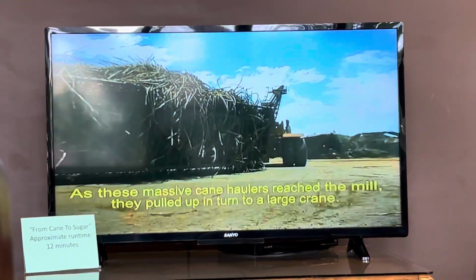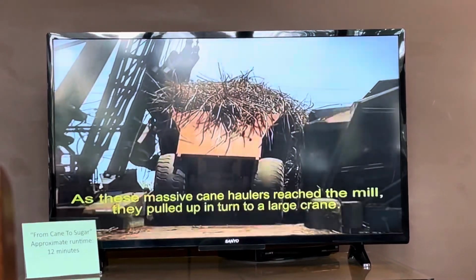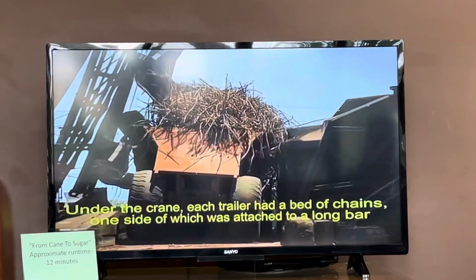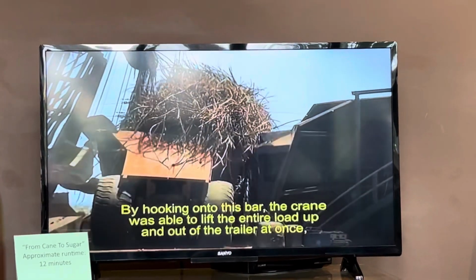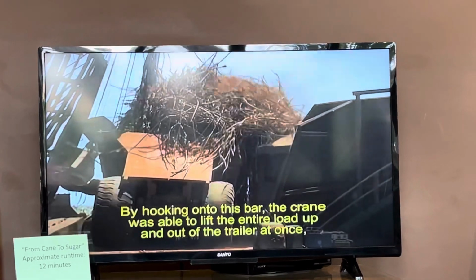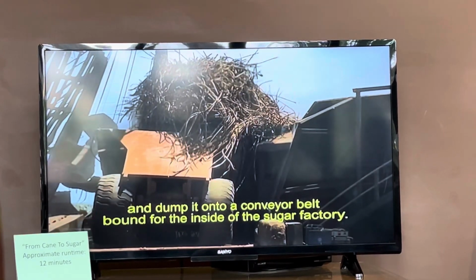As these massive cane haulers reached the mill, they pulled up and turned to a large crane. Under the crane, each trailer had a bed of chains, one side of which was attached to a long bar called a strongback that rested along the trailer's top edge. By hooking onto this bar, the crane was able to lift the entire load up and out of the trailer at once and dump it onto a conveyor belt bound for the inside of the sugar factory.